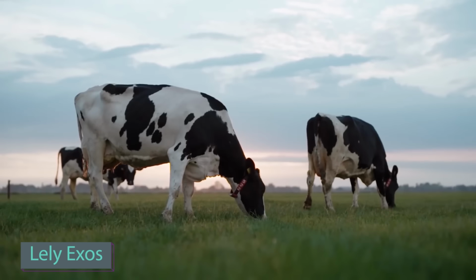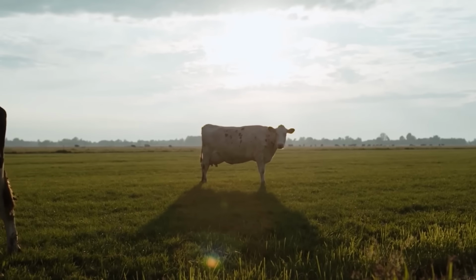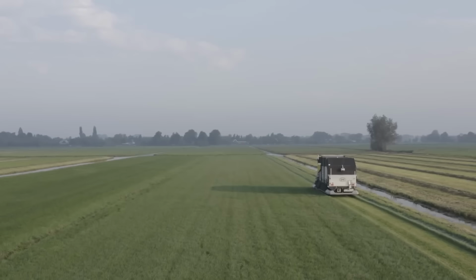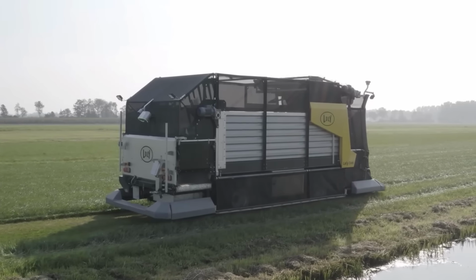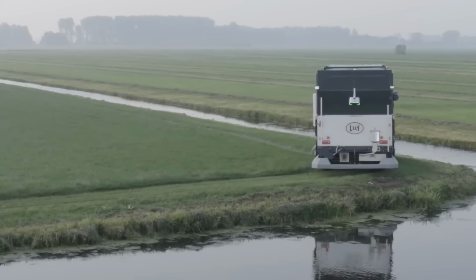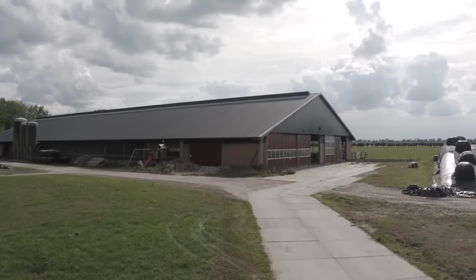Experts predict a global milk shortage of approximately 15 million tons by 2030. To address this, farmers are turning to innovations like the Lely Exos. This automated system gathers fresh grass and provides it to cows, which is 10 to 20% more nutritious than silage. This promotes healthier cows and boosts milk production.